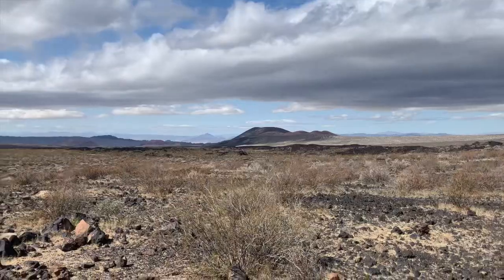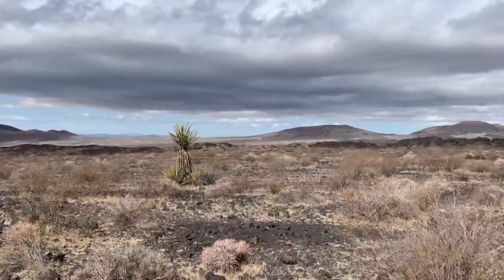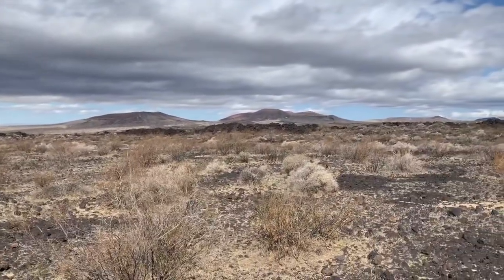Let's go. All right, guys, so we're out here at the Mojave Desert Lava Tube, about to see what it's all about. It's a long drive from Vegas, about 2 hours. And yeah, we're way out in the boonies. Well, guys, take a look at this landscape. I mean, this is like a real volcanic field out here.